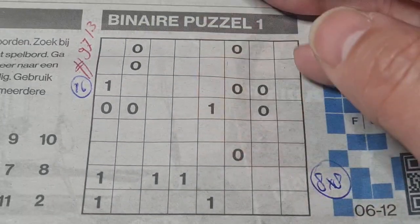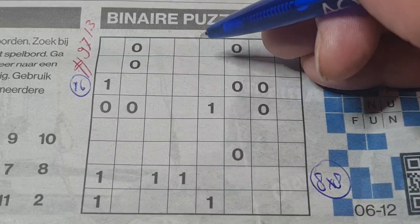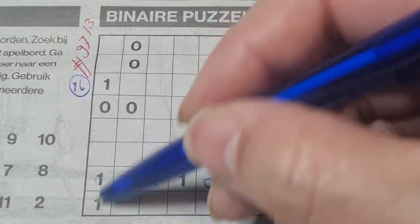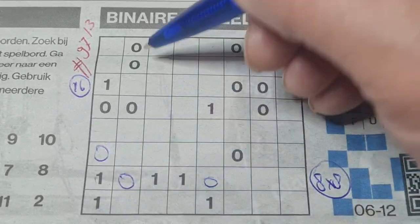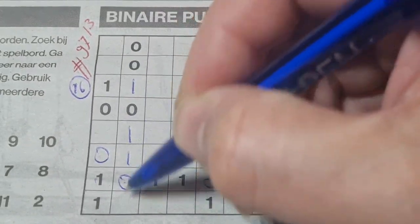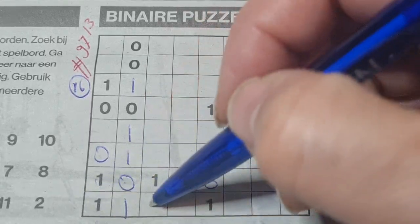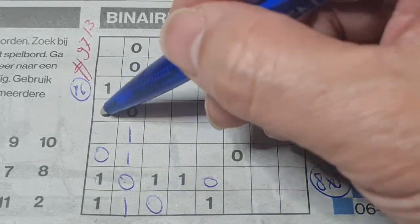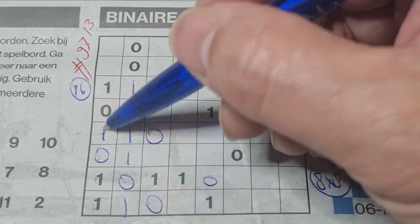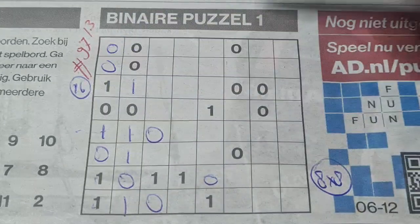Alright, so let's get started. Let me start with the double ones. Here no, there no. Double ones. Here no, there no. 4 O's we have here, so the rest are ones. Double ones. Here no, there no. Between the O's comes in 1. Double ones. Here no, there no. 4 ones we have here, so the rest are O's.